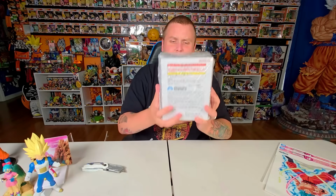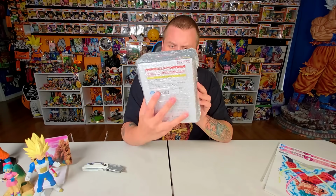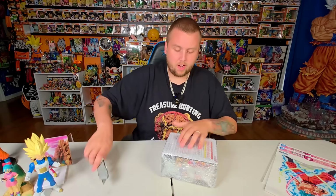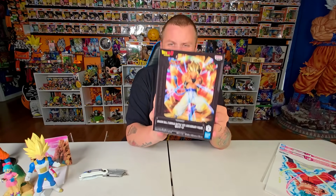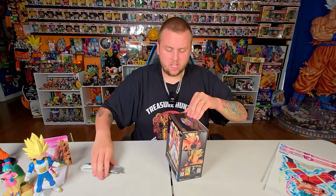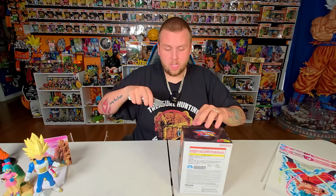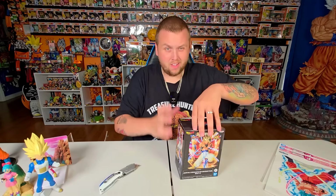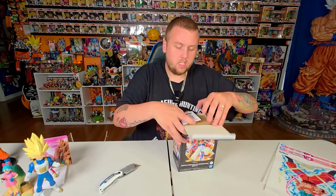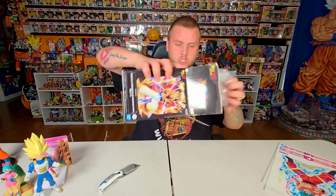Why is this figure so heavy? It's the same size as the rest. I can't quite make out who that is on the box under the bubble wrap. Let's unbox it and see who it is. This is the Dokkan Battle ones, that's why. This is Gogeta. This one's heavy. Why is it so much heavier? It's probably 2 to 3 times the weight of the other figures I've picked up so far. I bet this one's well over a pound, and Bulma's probably 6 or 7 ounces. So let's see really quick why this one is so heavy.